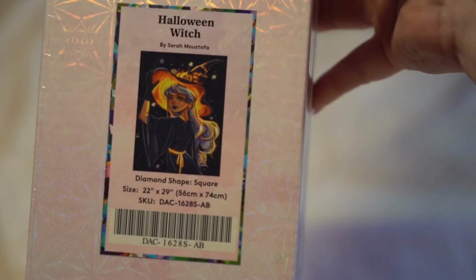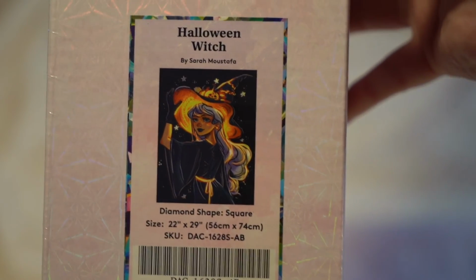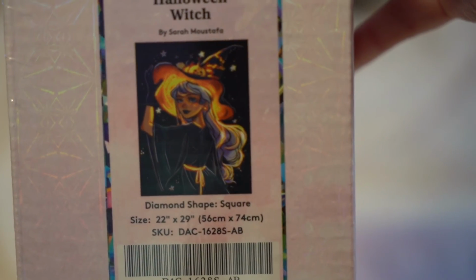Alright, next to last is another square kit. It's another Halloween one. This one is by Sarah Mustafa and it is Halloween Witch. We will be leaving the Halloween ones till probably September of this year, and then we'll work on some of the Halloween ones through the Halloween season.